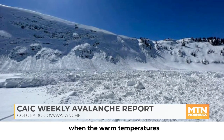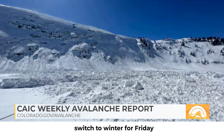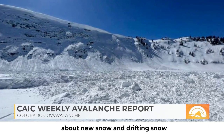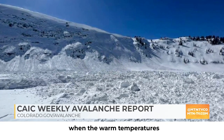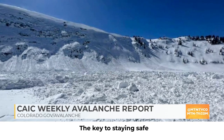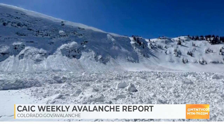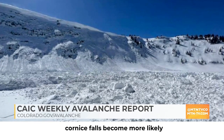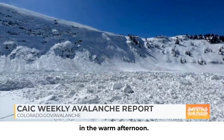So the key: we're going to have a switch to winter for Friday and into Saturday, so we're going to have to worry about new snow and drifting snow. When the warm temperatures return next week, the key to staying safe is to travel early and exit avalanche terrain early, before these wet avalanches and cornice falls become more likely in the warm afternoon.